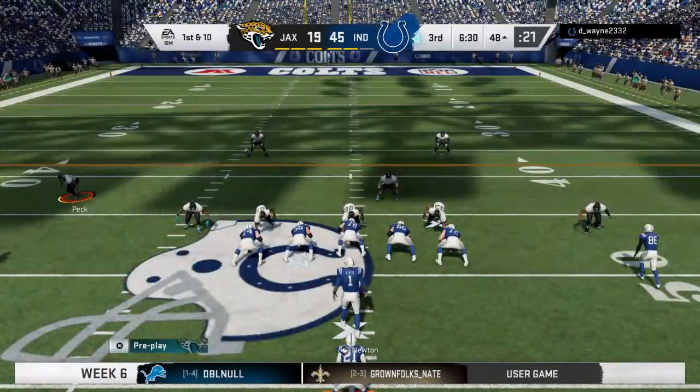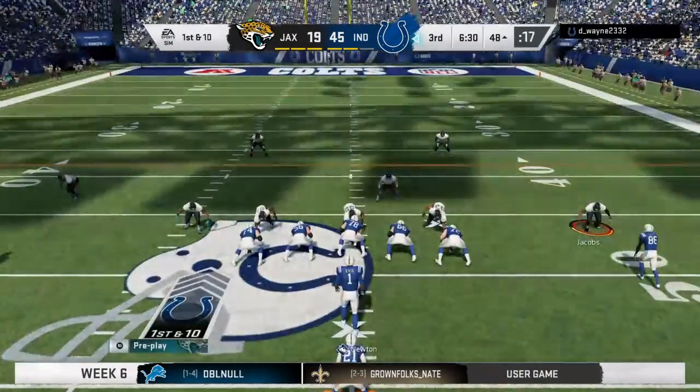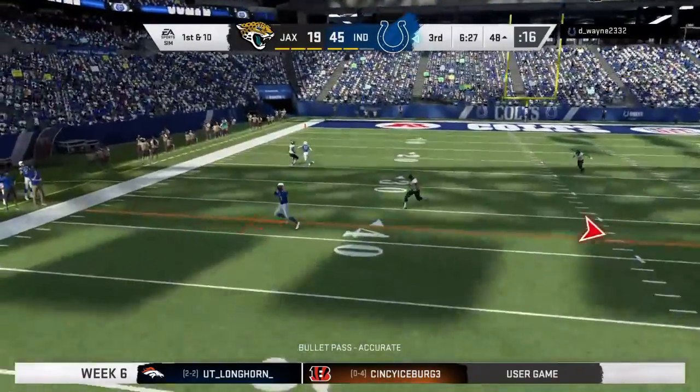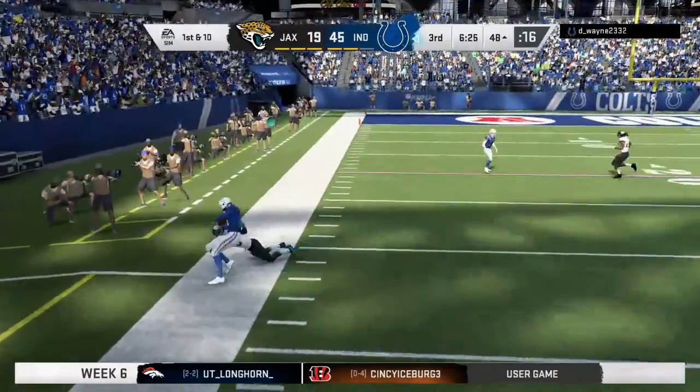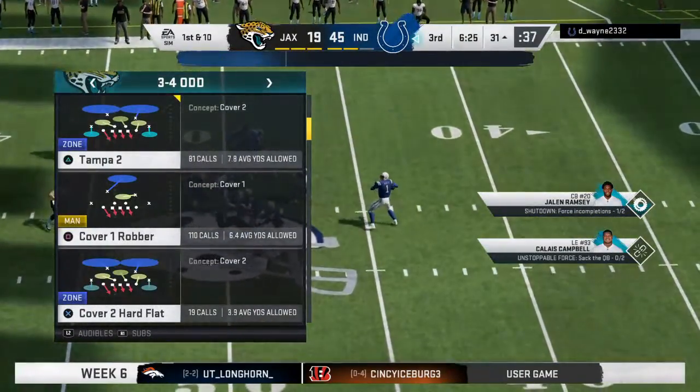Here we go, here we go. 96. On 1st and 10, Newton. Catch made here by Campbell. It'll be a gain of 17 and an Indianapolis 1st down.